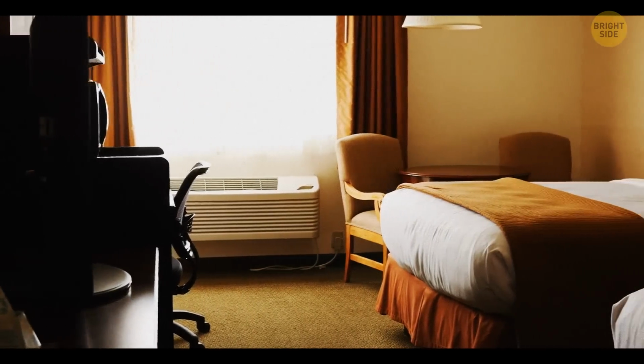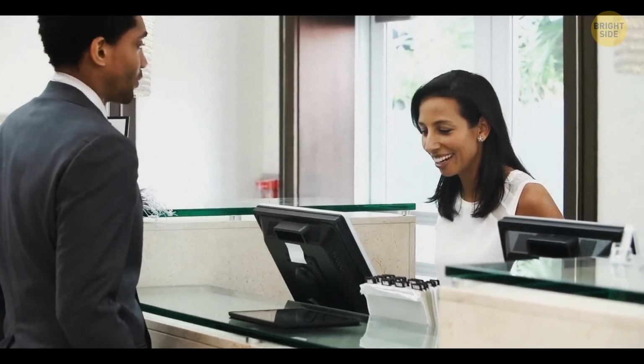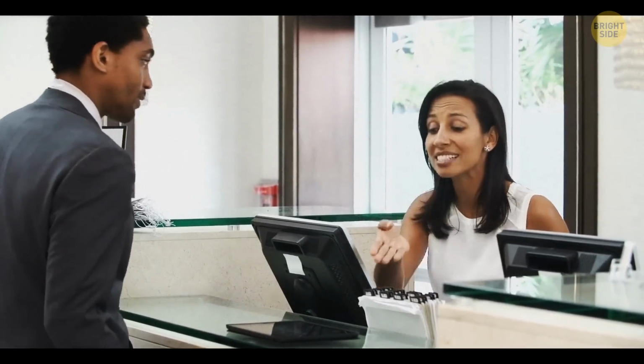Now, how about the room in general? If you're not happy with it, you can easily request a change. If there are other available rooms, the manager will be happy to help.